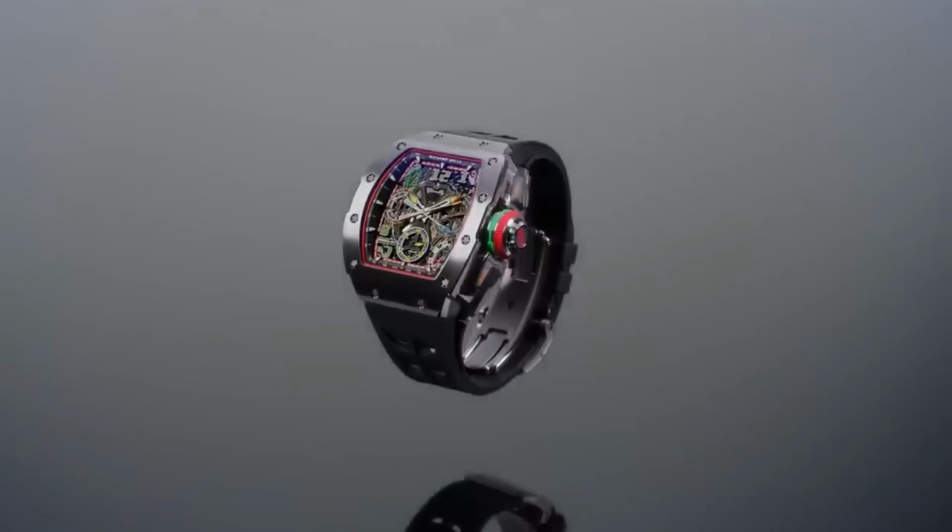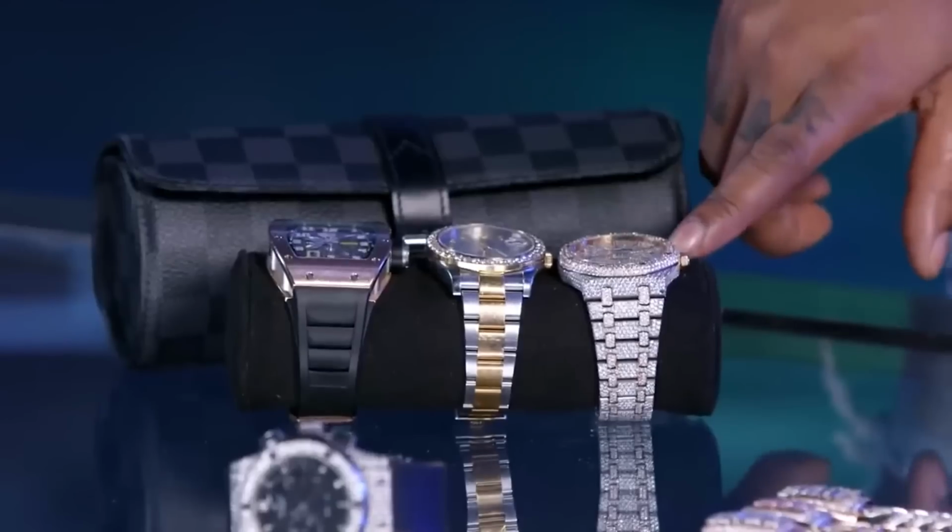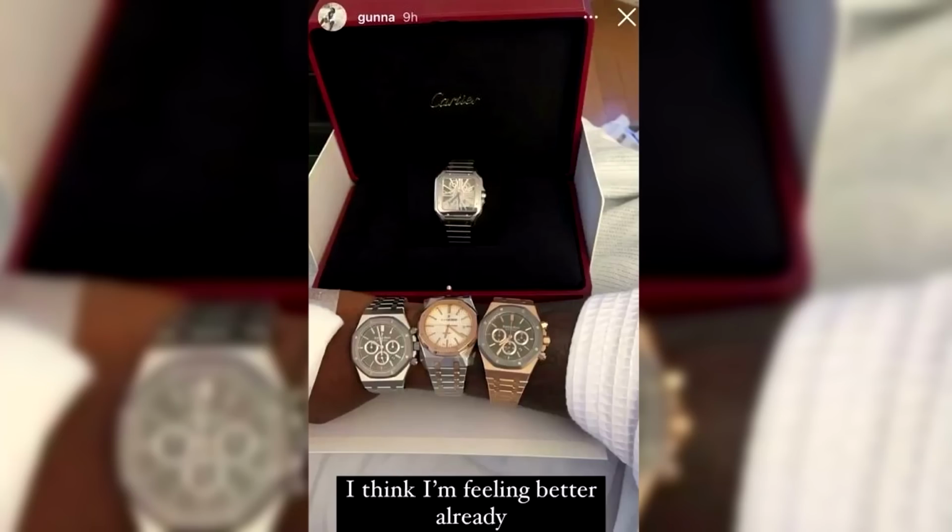But what makes his watch collection a little sad is that most of them were actually gifts from Young Thug, as Young Thug gifted Gunna his first ever designer Rolex watch, as in 2021, he would also hook him up with 4 APs for his birthday.